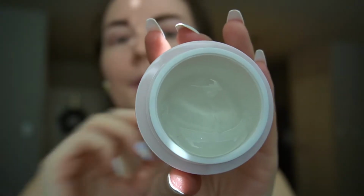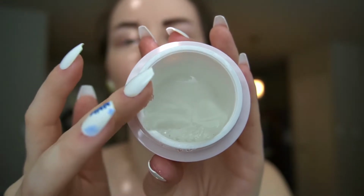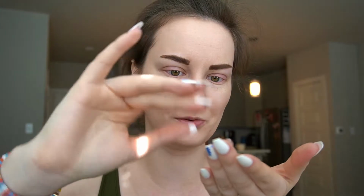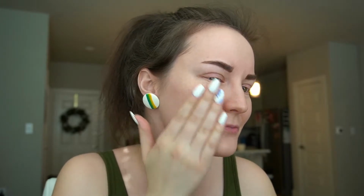It doesn't smell, it kind of smells like chemicals. Really weird. So when you touch it, it's like, what? Okay, you literally can pick it up like it's Jello. Okay, I'm kind of, ooh, it smells like nail polish. It smells like nail polish remover. I'm kind of scared. I hope this doesn't burn my skin.